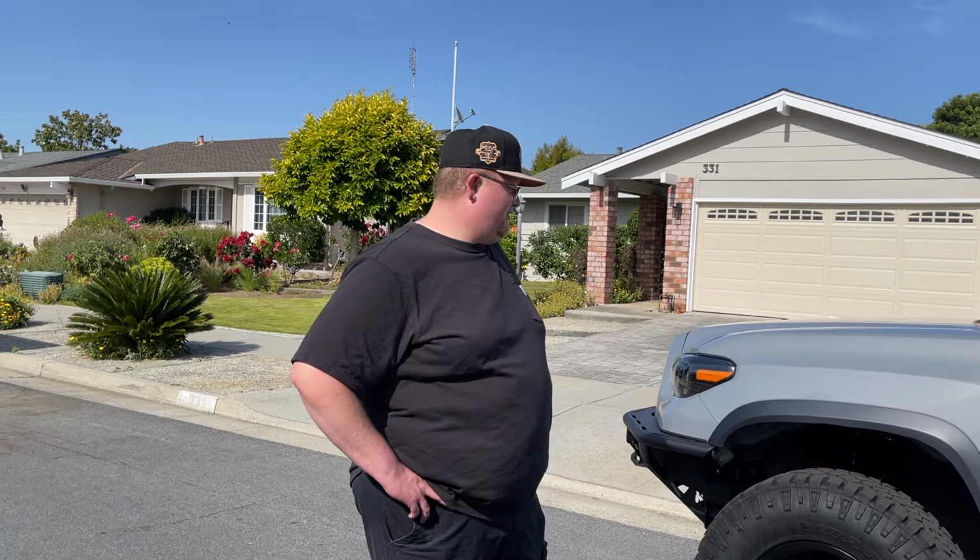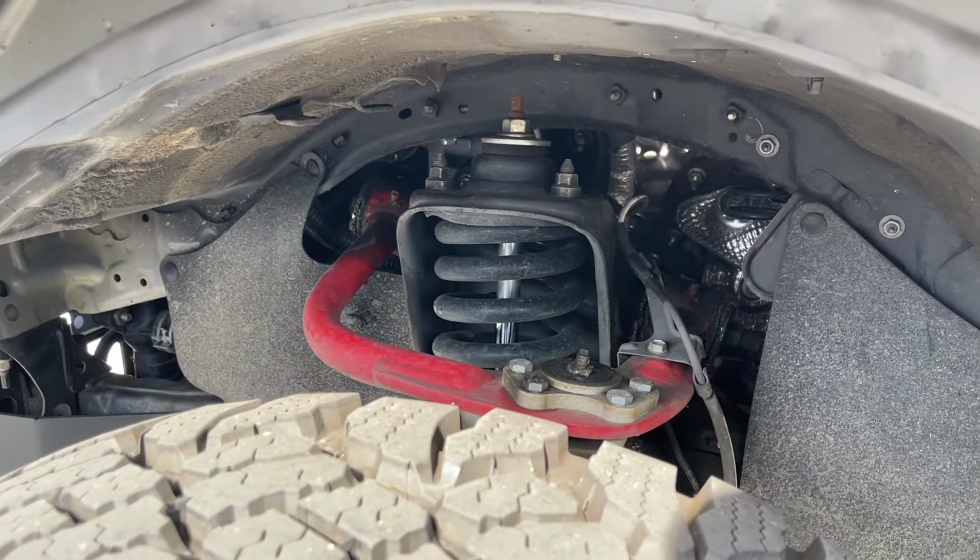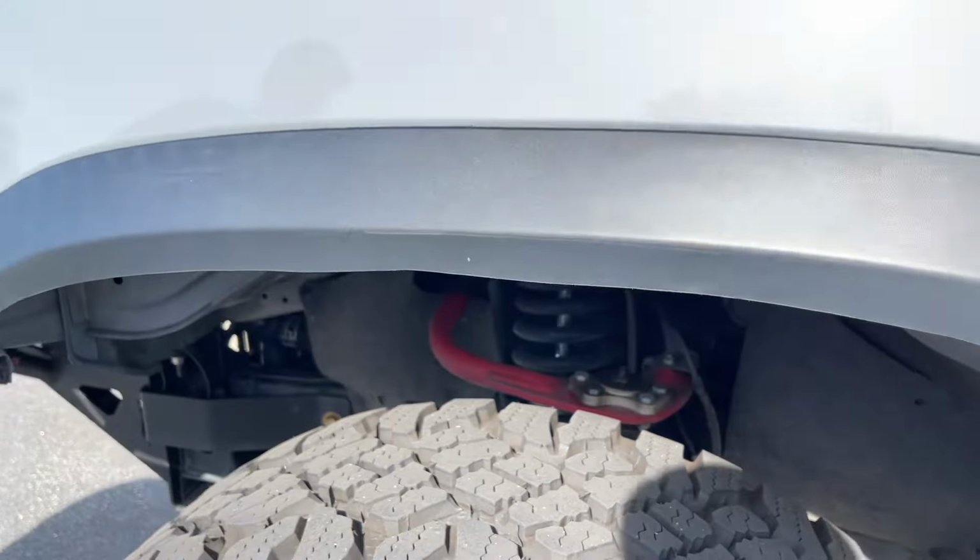So, what is your favorite sick mod that you've done on it so far? Favorite sick mod would probably be when my buddy Cole and I put in the upper control arms at like 2 in the morning. Okay, what kind of upper controls do you have? JBAs, yeah. We like JBA.